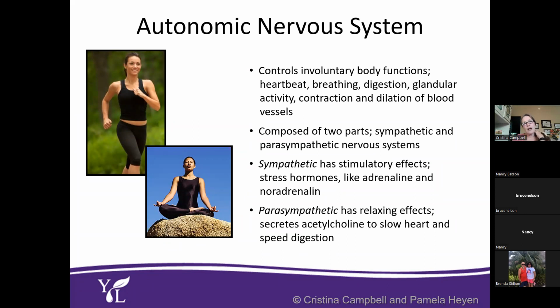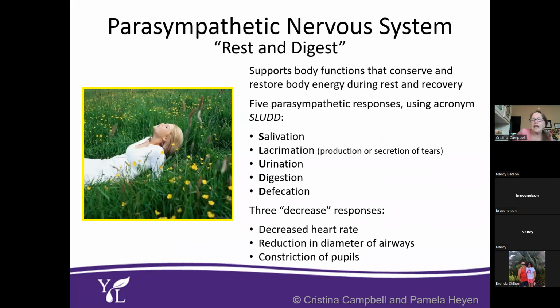So let's talk about the autonomic nervous system then. It controls involuntary body functions like heartbeat and breathing, digestion, glandular activity and contractions, and dilation of the blood vessels. But it's composed of two parts, the sympathetic and the parasympathetic nervous system. The sympathetic has stimulatory effects, stress hormones like adrenaline and noradrenaline, whereas the parasympathetic has relaxing effects. It secretes acetylcholine to slow the heart and speed digestion. So we've broken that down into, for the parasympathetic, rest and digest, and for the sympathetic, fight or flight.